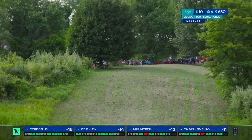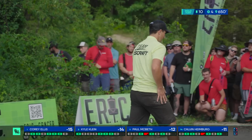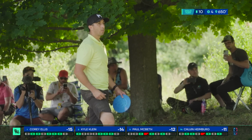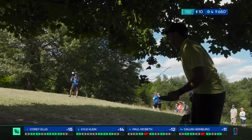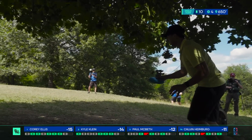Meanwhile, Paul, he is turning this over a little bit, but with that little drop, that could be in a pretty decent spot. He might be able to access a really powerful second shot. I say that because I think he's going to be in line. Yeah, man, is it ever a long way? See if he goes air shot or tries to get frisky with a roller.